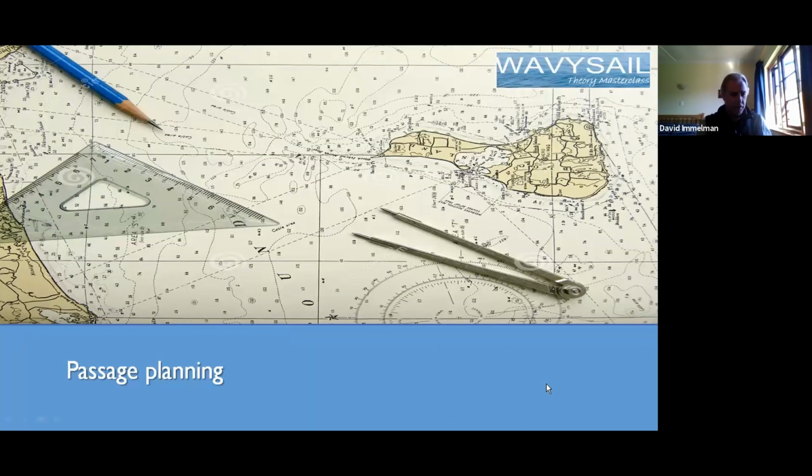Passage planning. Okay, so guys, what I'm not going to do this week is literally do a passage plan for you. What we're talking about is passage planning as a general topic, and then how and what we put into passage planning, not literally putting pencil to paper and saying, okay, this is how you exit, this is how you enter report. Those are specific topics.